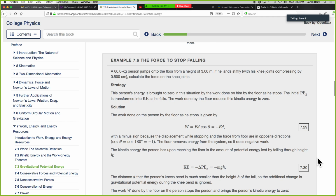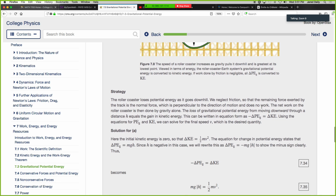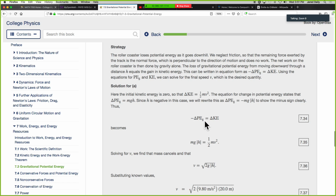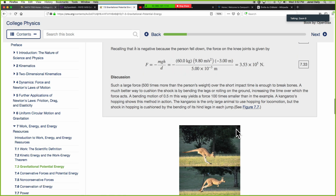So if this is true, if these energies can switch back and forth from one to the other, then we can do a problem like the roller coaster problem. We start off with potential energy equals mgh at the top, and all of it turns into kinetic energy when we get to the zero point. This is the zero point right here. All of that potential energy has to equal the kinetic energy. So mgh is going to equal kinetic energy, or change of potential energy equals change of kinetic energy. And this brings to light a new idea, which we call the conservation of energy, where energy is just moved around in the universe, but it's never destroyed or created in the universe. As I mentioned before, that's not exactly true, but you have to get to the second semester to understand more about that.